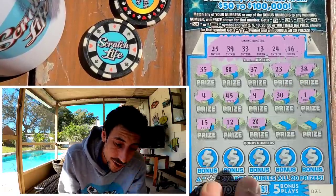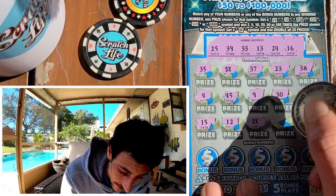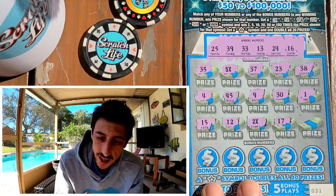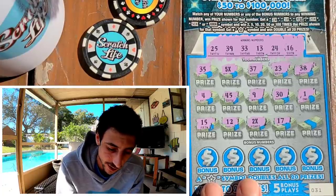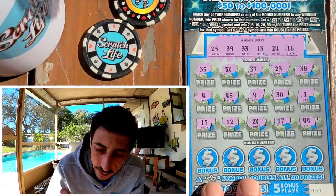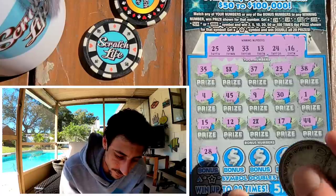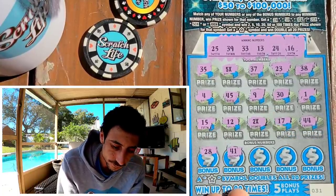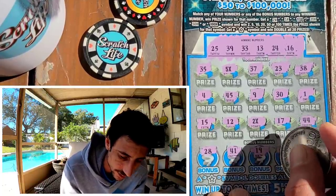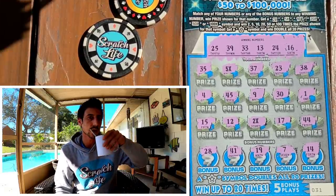Guys, we got a 2X. Booyah! Oh, on the same ticket. I didn't know you could get a 5X and a 2X on the same ticket, guys. 17. On the same ticket. I'm just saying. 44. Might want to take a better picture of that one. That should be fun. 28. 41. 19. I didn't know you could get a 5X and a 2X, man. This is nice. And a 14, one off. All right, that's it. We got two symbols, guys.